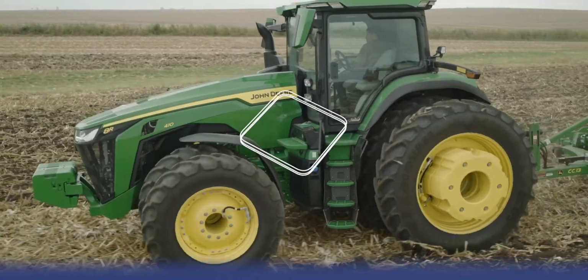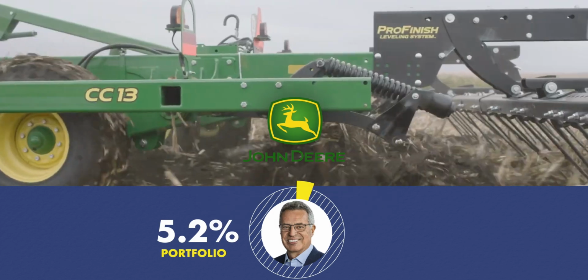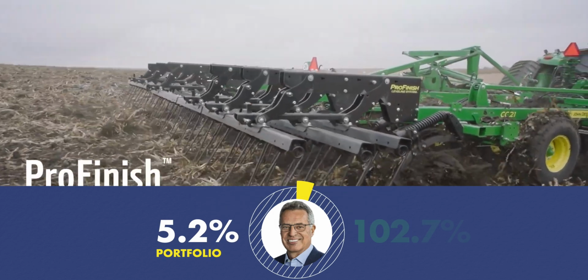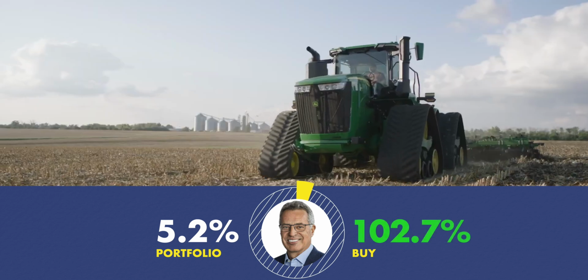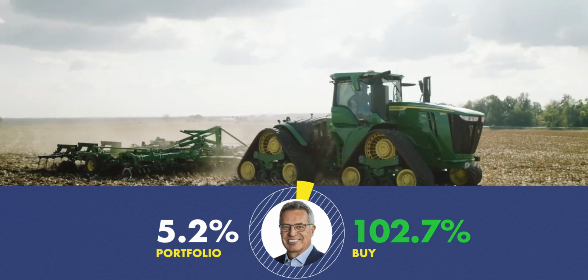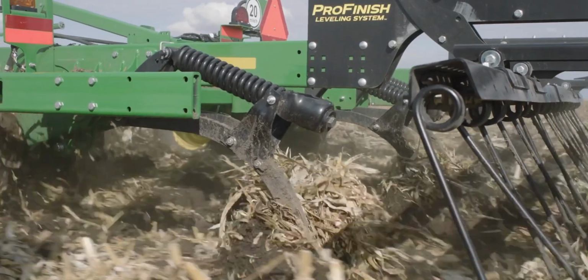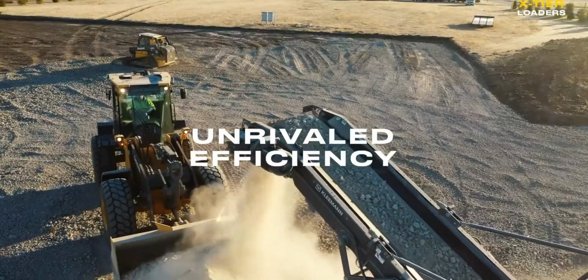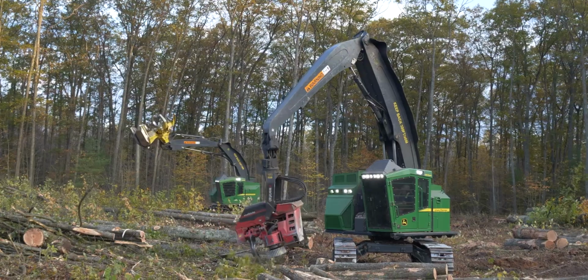Next up is Deere Co. It also makes up 5.2% of his portfolio, and last quarter he added to this position 102.7%. Deere Co. is doing business as John Deere. It manufactures agriculture machinery, heavy equipment, and forestry machinery.